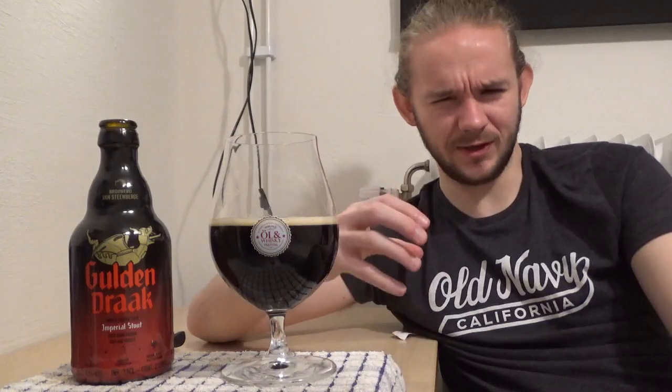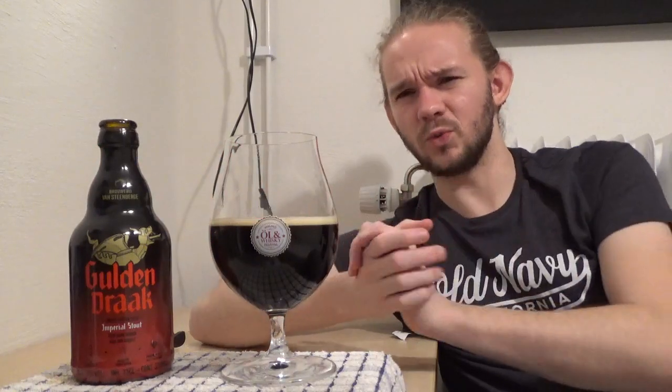And if you like your sweet stouts, if you're more of an American stout drinker and you like the sweet stouts, I think this is one that you will quite enjoy. If we talk about the stout spectrum, for me, this is definitely leaning more towards the sweet side of things when it comes to the Imperial Stout.